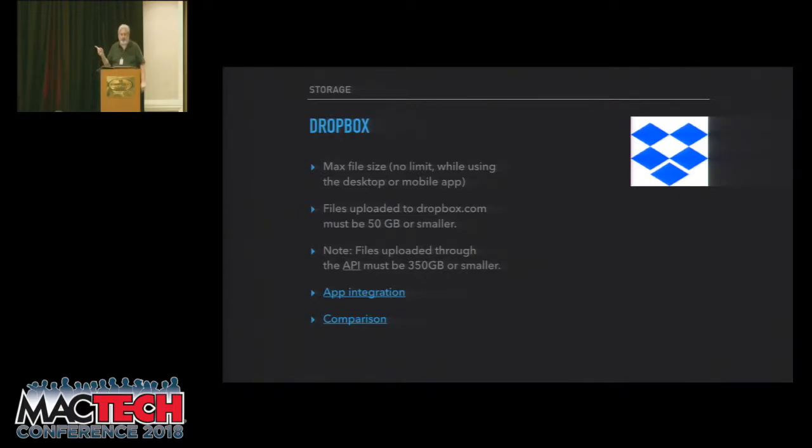So Dropbox, right? Again, there's no limit to how big the files can be for uploading, as long as you're using their tools. If you're just using the website to upload it, it's a 50 gig max, right? If you write APIs, so if you're creating a workflow and you created a Dropbox API, it has a 350 gig cap. So that's important. If you did something for a creative, like video files, it may not be the best way to do that because I can see it getting past 350 real easy.